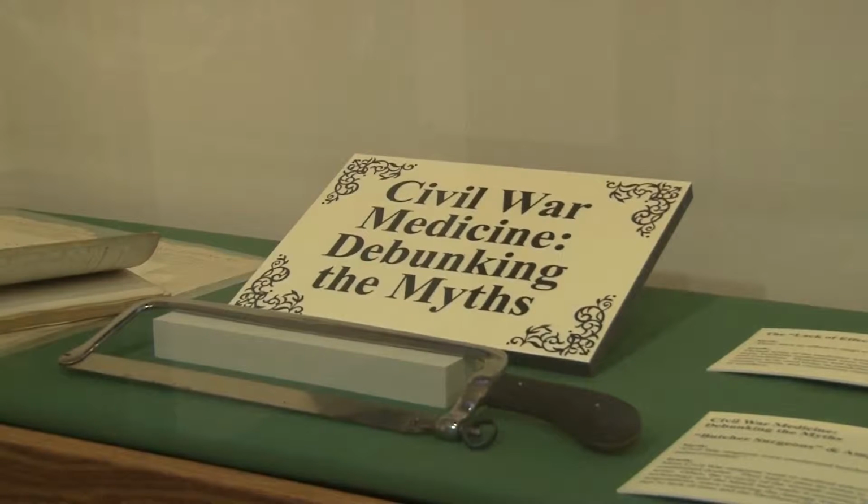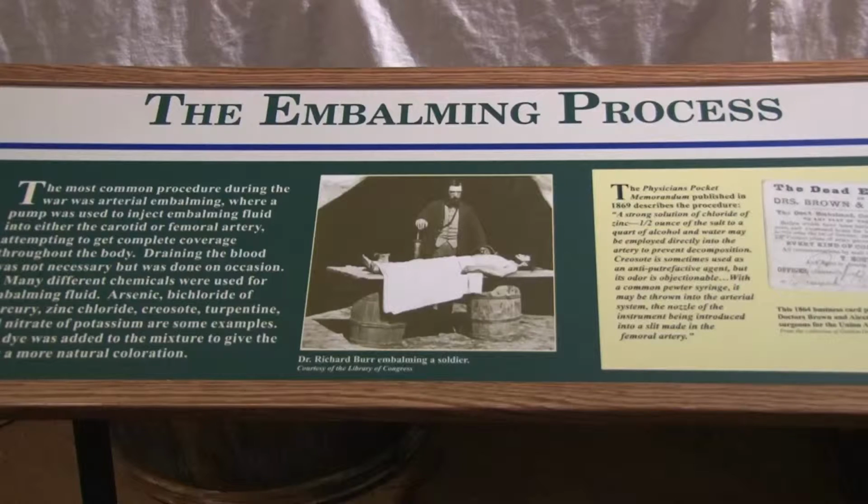The National Museum of Civil War Medicine provides a fulfilling background on the rich history of Frederick.